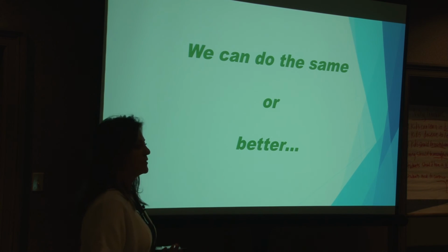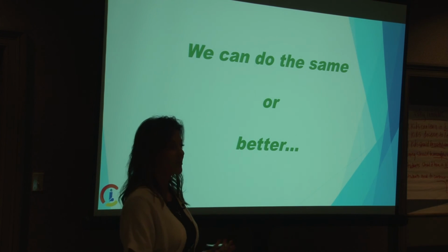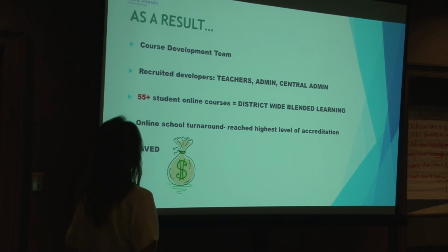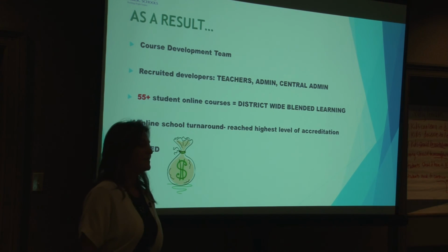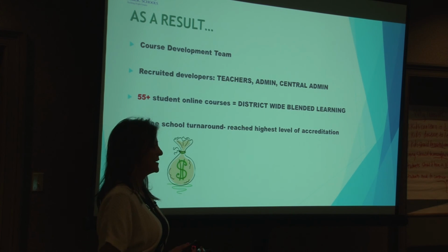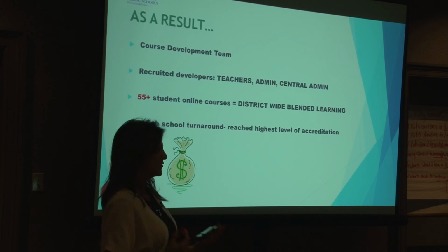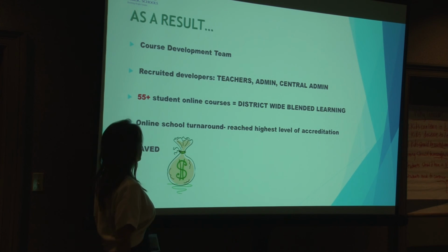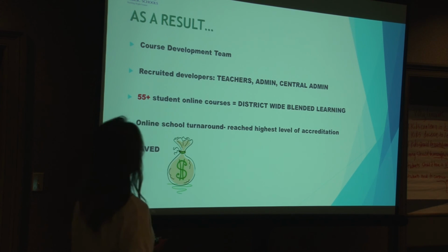And in Jeffco and in other districts where we've worked now, we felt that we could do the same or we could do better. And that was based on using content providers for years. So in Jeffco, as a result, we put together a course development team. These were teachers who we paid to be trained to create content or courses for the district. In the end, we created over 55 student online courses, and we saved thousands and thousands of dollars.